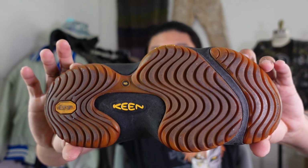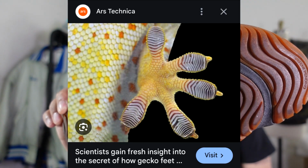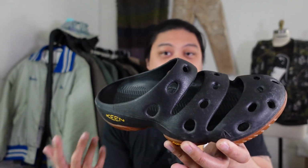This is what the bottom sole looks like, and to me, it looks very much like the finger pads of geckos and stuff like that. So really interesting, cool tread pattern. Now this upper is really strange. It has the holes that you can also see in Crocs.